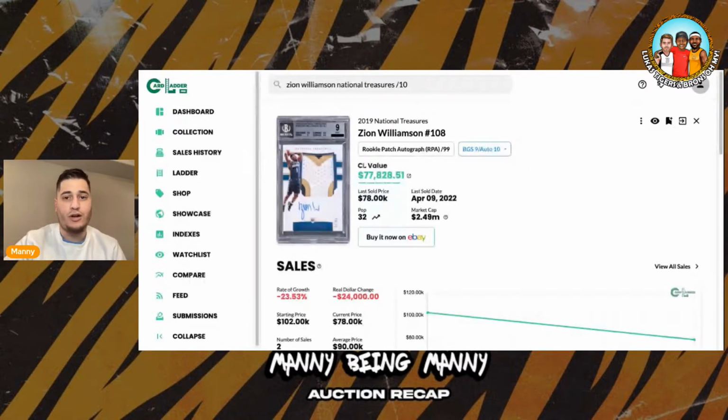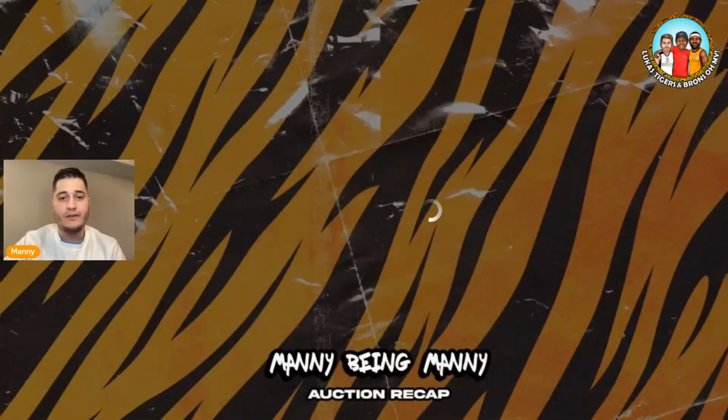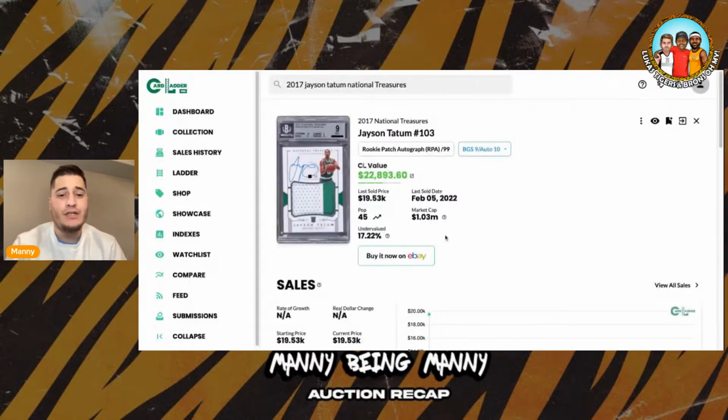And then we could go, let's see Jason Tatum's. Pull that one up for you guys. Jason Tatum right here. We have Jason Tatum sold for 19.5. And both of these ones that I brought up are out of 99, so the out of 10 is going to be a little bit more. But as you could see, the difference of pricing between the National Treasures out of 99, the RPAs. And I was curious on what you guys thought about that.